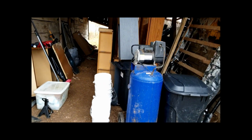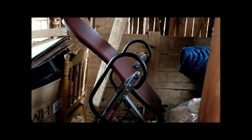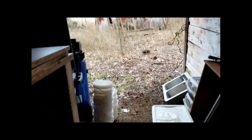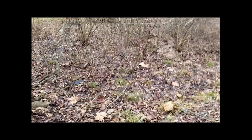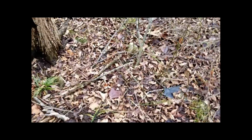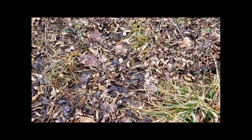Got all our stuff in the old barn. Checking on it, make sure it's not all soaked. It survived the storm pretty good. Inversion table. I think will save your life. I know when we were loading stuff out here, the ground was really soggy right here. But it's not any worse than it was. It's wet. Get the brambles off me. It's wet, but it's not like you're sinking 3 inches into the mud wet. You're not even really sinking at all.